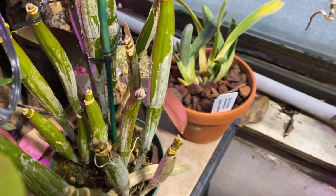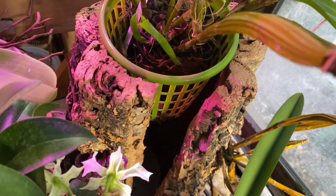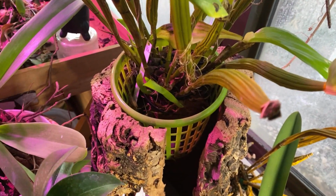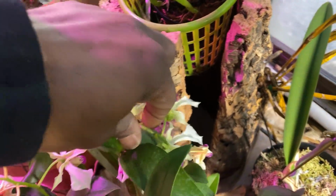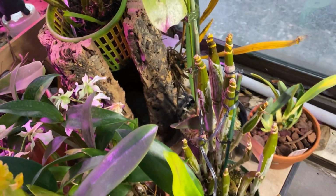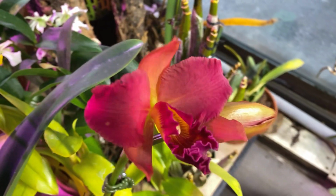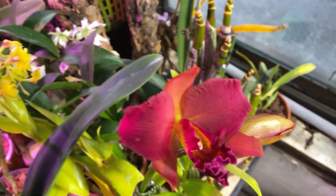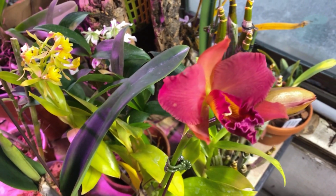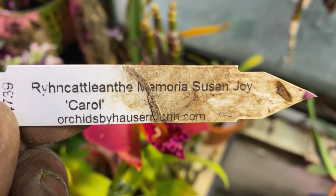This is my Fire Wings, and then I've got my Forbesii, which is a species that, you saw the video where I put it inside that log and tied it in there to sort of semi-mount it. And then here is Nora Tokunaga still blooming, and this is the flower that I featured just today, which is Potinara Susan Collins. I think that's what it's called, Susan Collins. Joy. No, Memoria. Here it is. Cattleya Memoria Susan Joy Carol.